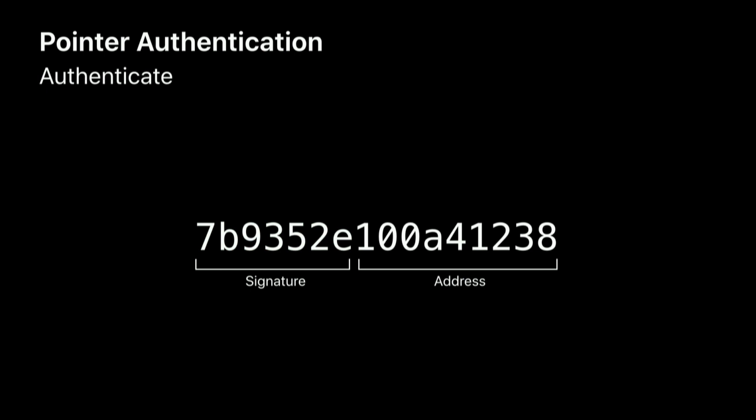A later authenticate operation will check whether that signature is correct. And if it is, it'll just zero it out, which will turn this pointer back into a valid pointer. If the signature check fails, instead of zeroing this out, we will leave the high bit set, which turns this into an invalid pointer. It's a pointer that the next time it's dereferenced will simply crash.